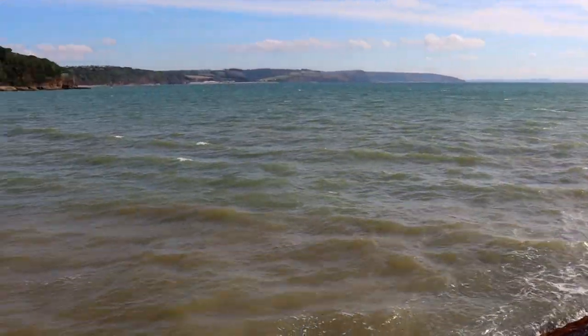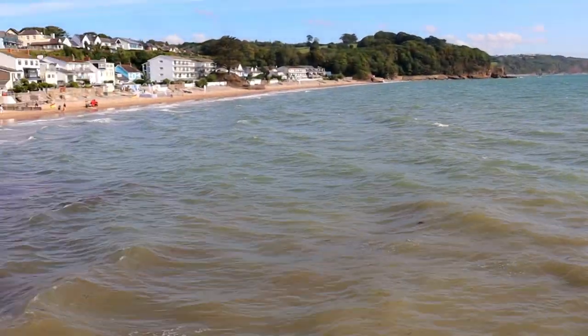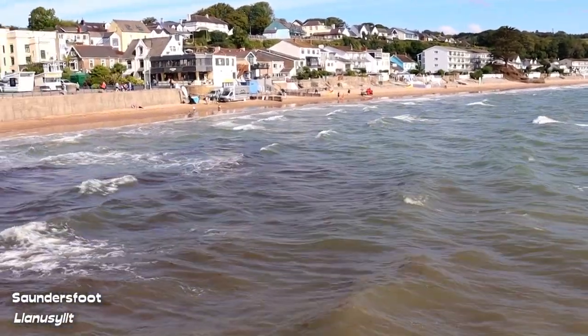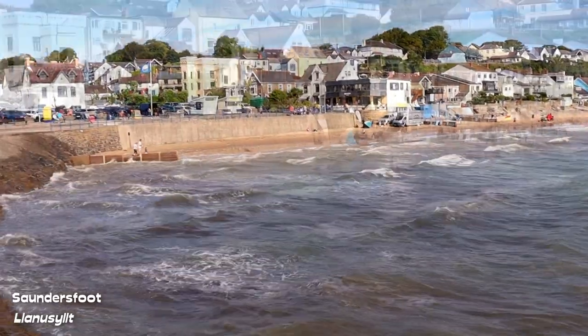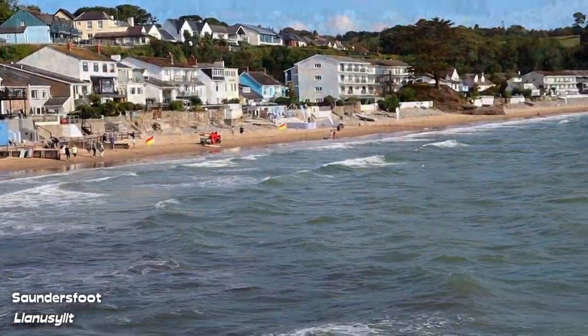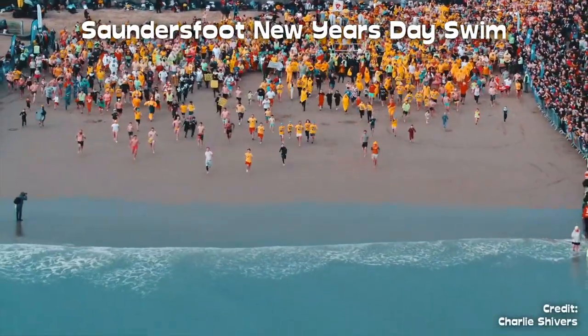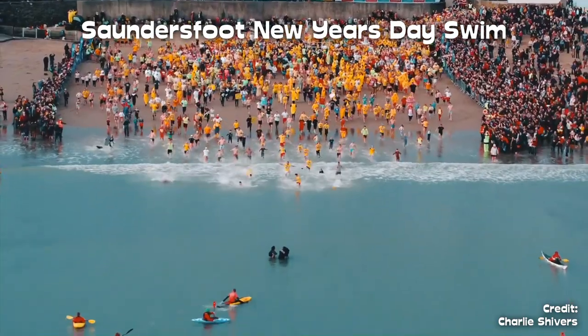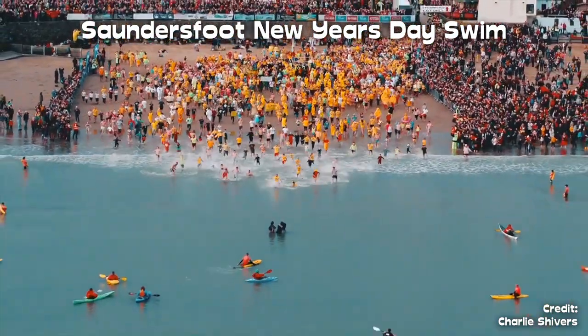We're in Pembrokeshire now, guys, and I've just left Wise Man's Bridge heading south to Saundersfoot. Saundersfoot is just a 5-minute drive south of Wise Man's Bridge. It's a large coastal village and holiday destination. It has the main beach next to the harbour. This beach is where the Saundersfoot New Year's Day swim takes place every year, and sometimes as many as 1,500 people participate in this. I'm keen to do it next year myself, so anyone who's keen, hit me up.